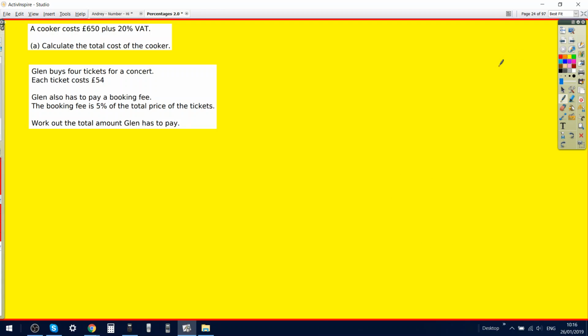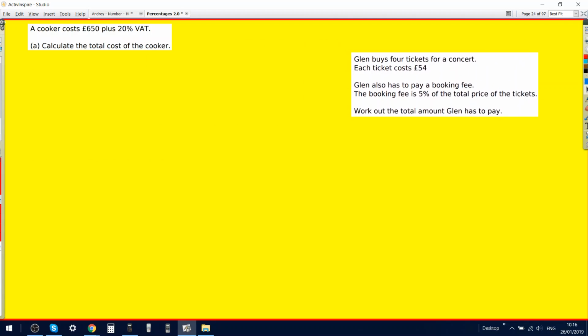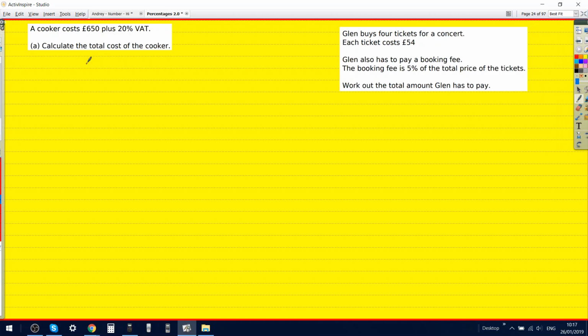Let me think about this. Which one, A or both? Okay, how would you do the top one without a calculator? So 20% is... oh no. So 100% is 650.